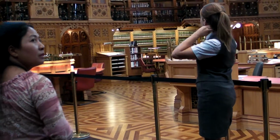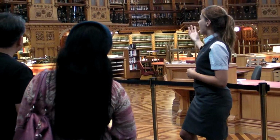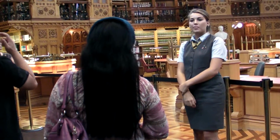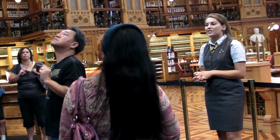Yeah, good question. So how do you get to the second floor? Well, all those little hallways you see around you, behind that we have a door, and behind that we have the staircases leading up. And you can walk all the way around with the rails. Another question here?